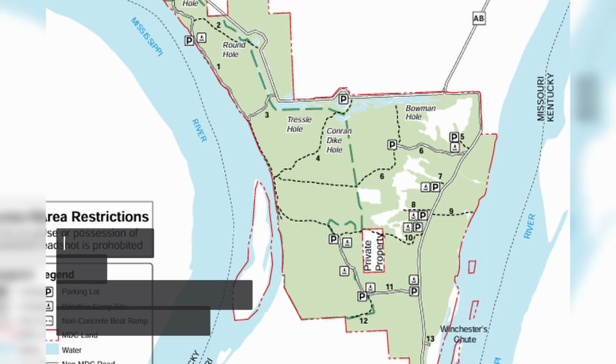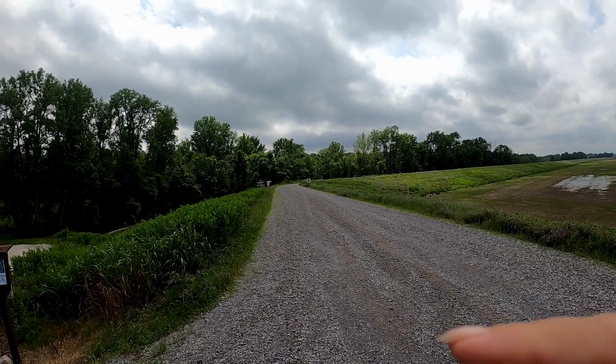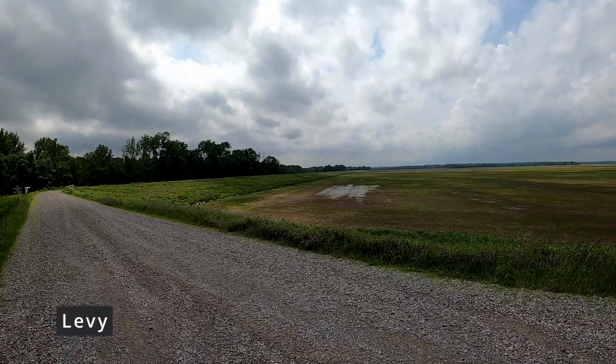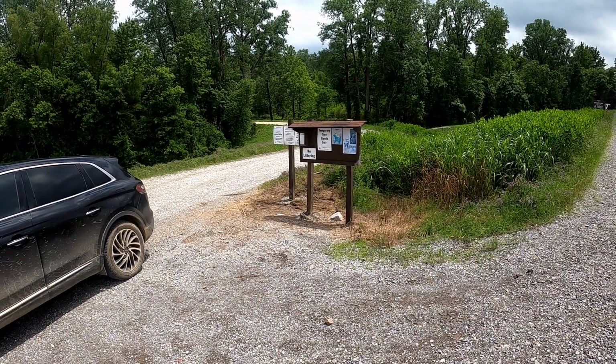Okay, so I made it to Donaldson's Point Conservation Area. It is nestled in between the Missouri and the Mississippi here. And some parts of it look flooded, so I didn't go all the way through it. Most the way to get there is through here, which looks like it's up on the berm. Or you can go down a questionable road. I'm headed to the next spot. I'll see you then.